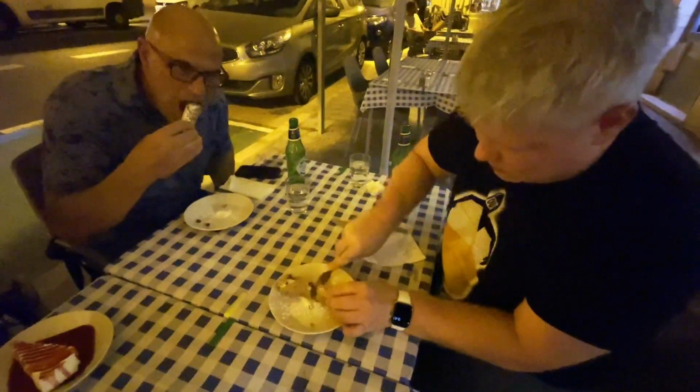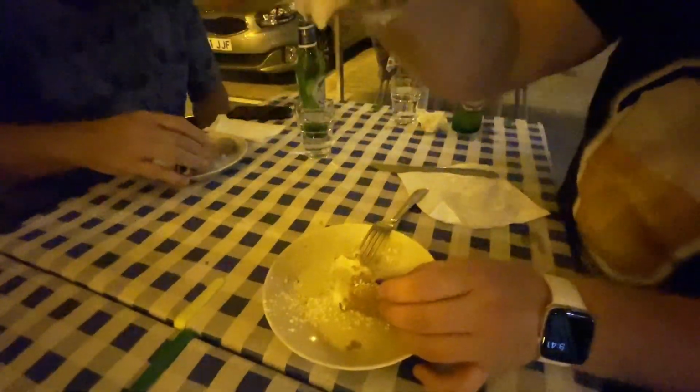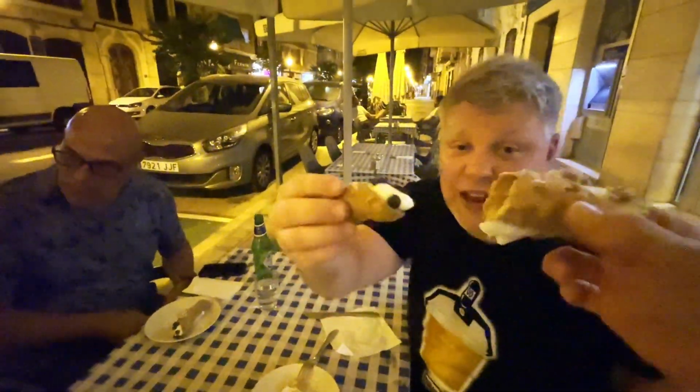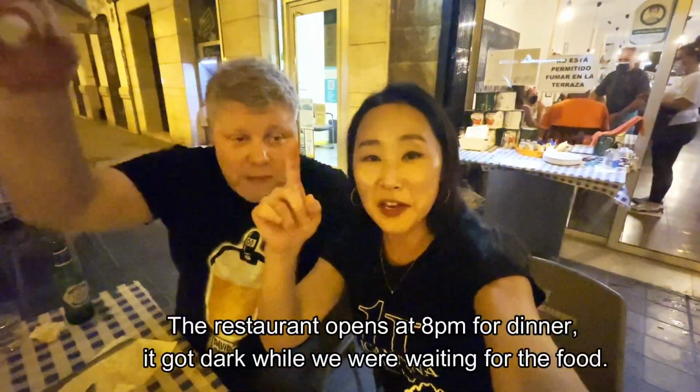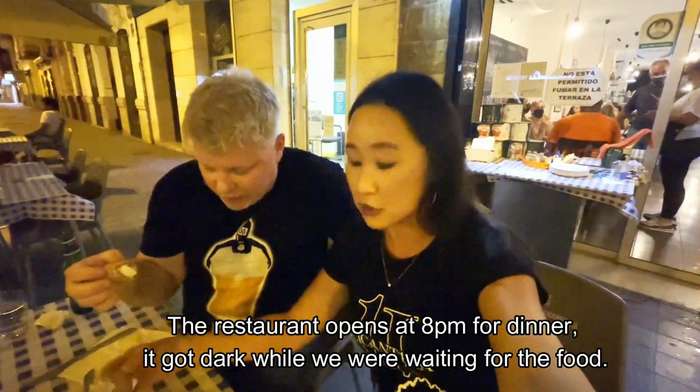See. Pistachio. Cheers. It's a big mess. Delicious. Sorry for the lighting, guys. It's a little dark. You can't really see the color very well, but it is delicious.